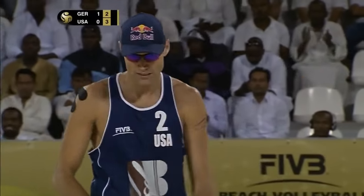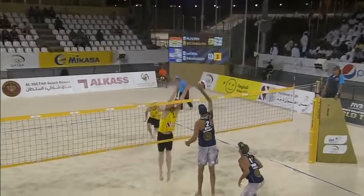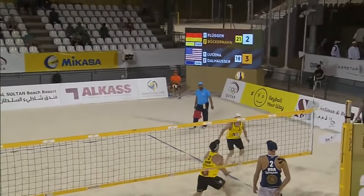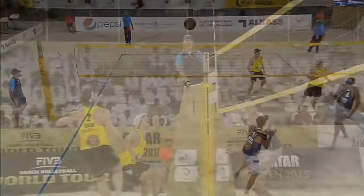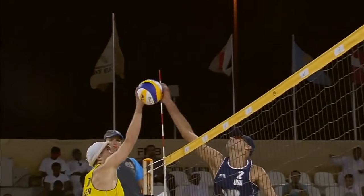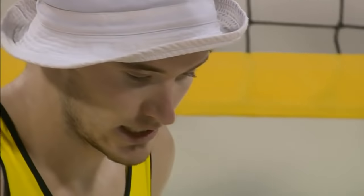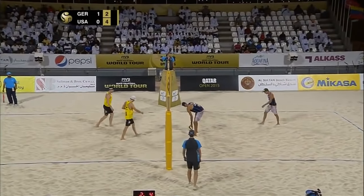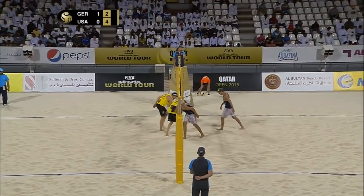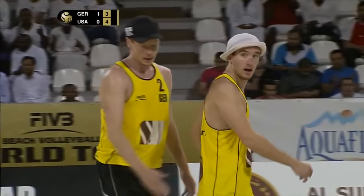And losing out there with the joust of the net to Dalhausser. He comes up with a big point for the Americans. Gets them ahead by two. He really was commanding the net in that semi-final earlier. He's not done that here in the final yet. Maybe that's the start. That's not the way to follow up. A serve from Lucena into the net.